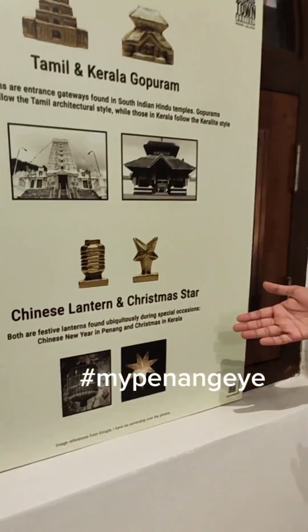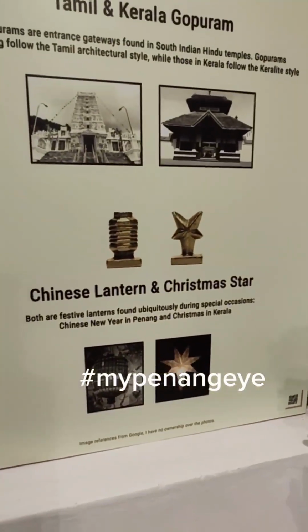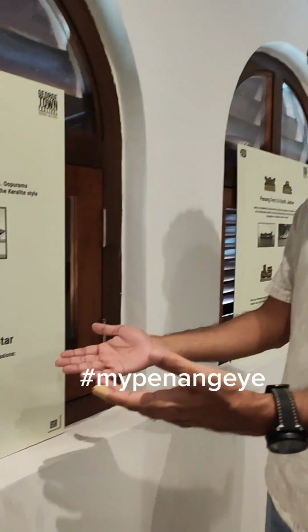Then we have the Chinese lantern and the Christmas star. The Chinese lantern is quite ubiquitous in Georgetown and Penang on the whole, especially during Chinese New Year. And the Christmas star is found in Kerala during Christmas time. We will find a lot of houses with these lanterns shaped like upside down stars.